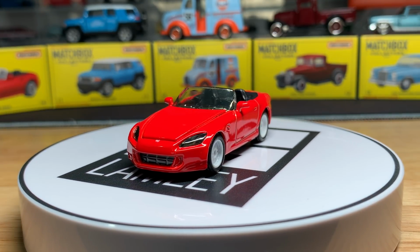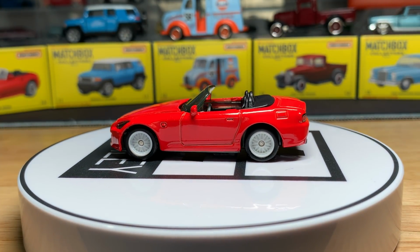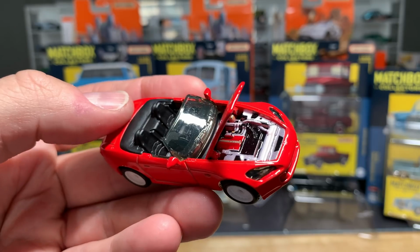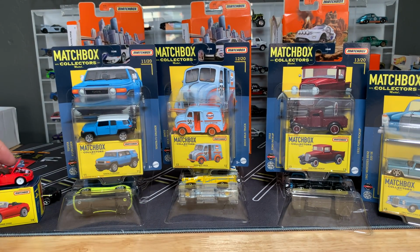Third release of the Honda. So this Honda was released in yellow, then it was in the premium, then it was in the moving parts line in white. Now it returns to premium, engine deco totally done. So it returns to premium in red with these white rims. Looks kind of cool. Let's add that one right here.